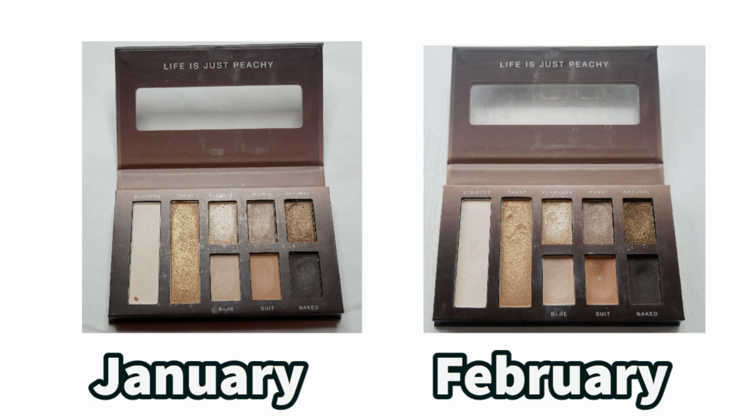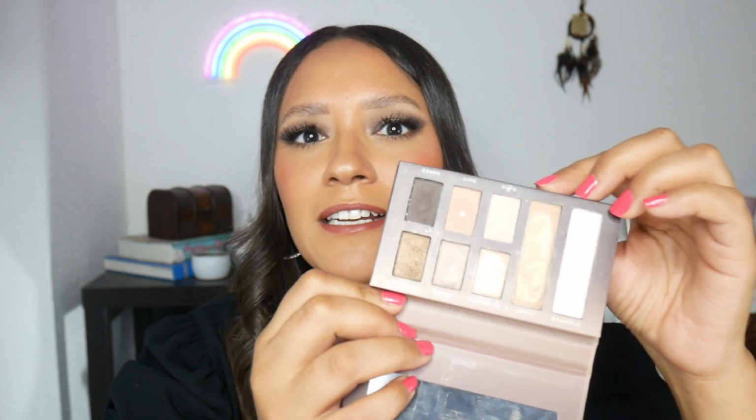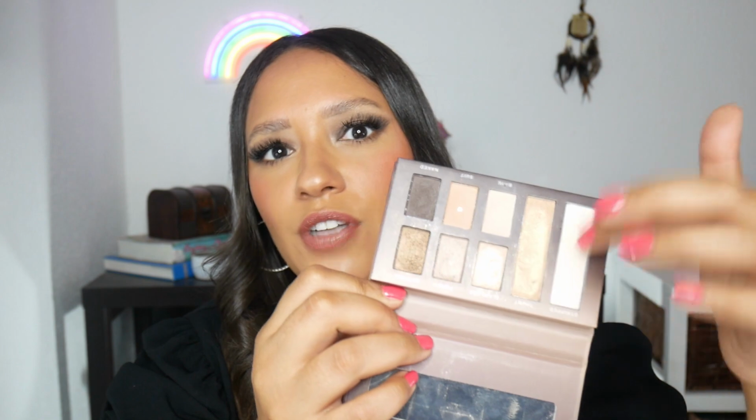So my focus shadows were this one, and this one, or this one, I think this one. I haven't made significant amounts of progress on any of the shimmers, but definitely the mattes. So I'm going to change my focus to these 2 shades, and then maybe this one still, because it's the lightest one, and I can use that in the inner corner. So we'll focus on these next month.